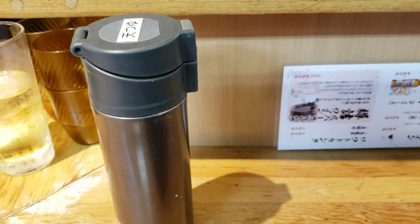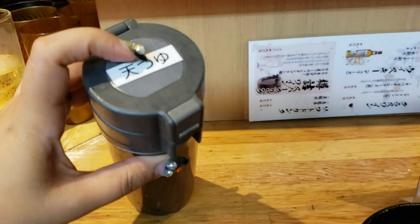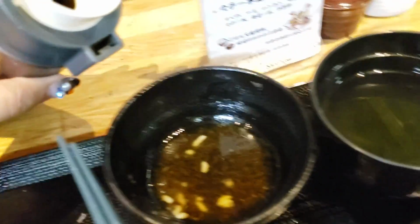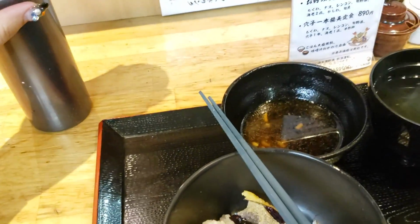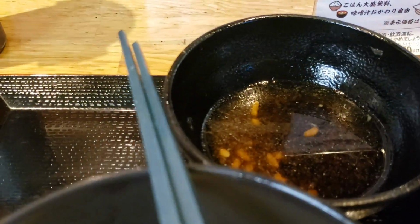So this one is tensuyu. If you need more sauce, you can add more and just pour it here. And it will make your tempura even better. It's a little bit sweet in taste and salty.